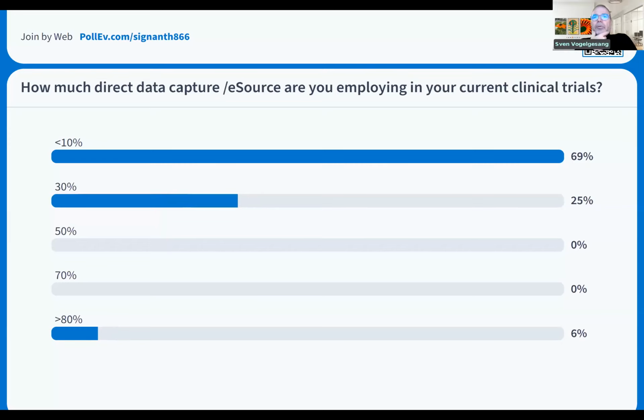Yeah, I think from my point of view, this is in line with my expectations. Maybe the 6% or now 12% is more than 80%. So in my experience, I think the number collected directly on a tablet or other devices during the visit is still quite low. I think we made some progress, but we are not there yet. I think for site staff, it's in most cases maybe not convenient enough to enter the data twice, directly in the tablet and then maybe in the EHR system. So it would be better to have it directly flowing from the device to the EHR and then from EHR to the EDC system.